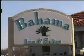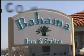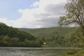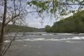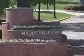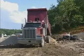Here's a chance to watch the Thermosteel building system in action. Bahama Inn and Suites, coming soon. The historic New River Valley of Southwest Virginia attracts many visitors who come to enjoy the natural beauty of the scenery and the continuing diverse activities of two major universities. To serve this region with its population growth, a new building is starting up in Radford, Virginia.